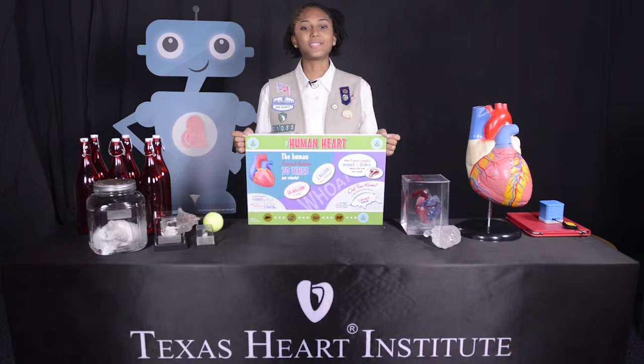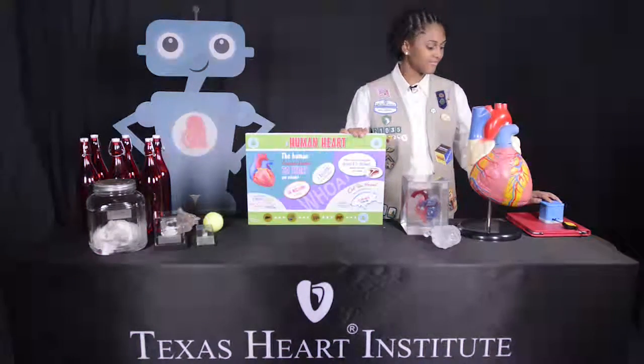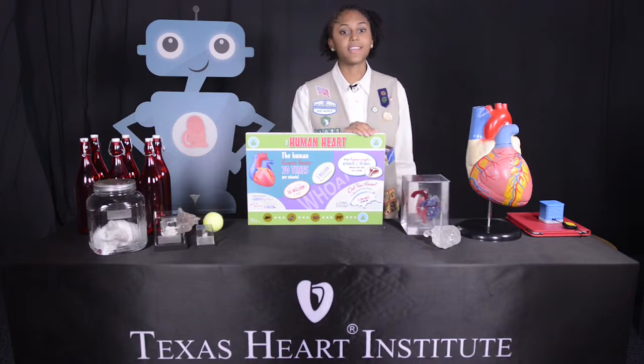In fact, this is what your heart sounds like right now. And this is what your heart sounds like while you are exercising or physically active.